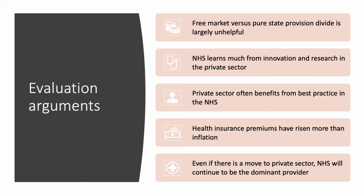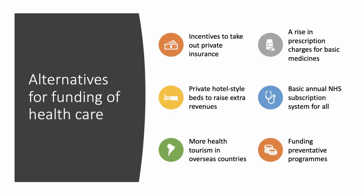Health insurance premiums have gone up faster than inflation, so if you move towards the private sector substantially, that could well cause an increase in the real cost of living for many people. And even if there is a shift to the private sector, the landscape of the UK will continue to be that the NHS is the dominant provider of healthcare in the UK. So the pressure really is about improving the efficiency of the NHS. That's the fundamental challenge facing the healthcare system.